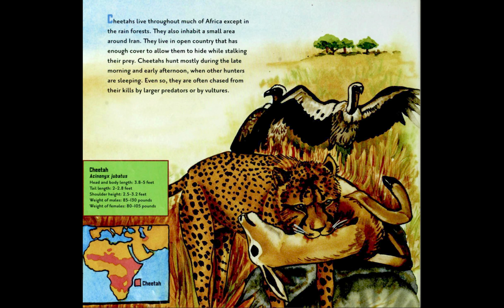Cheetahs live throughout much of Africa except in the rainforest. They also inhabit a small area around Iran. They live in open country that has enough cover to allow them to hide while stalking their prey.